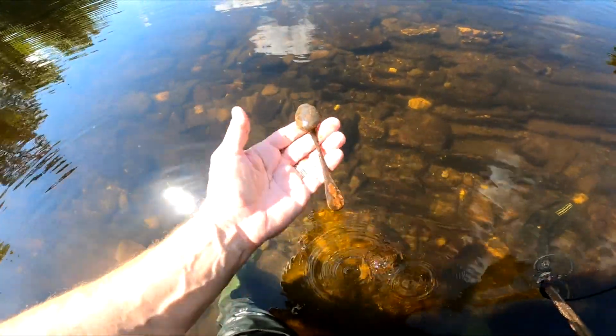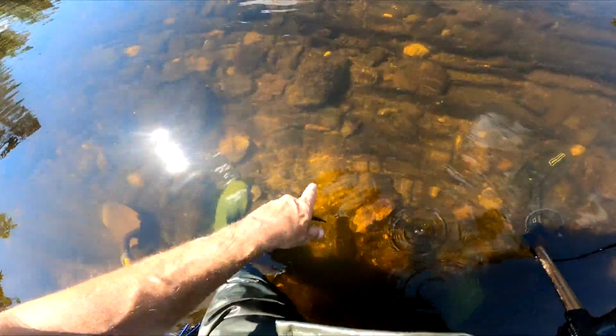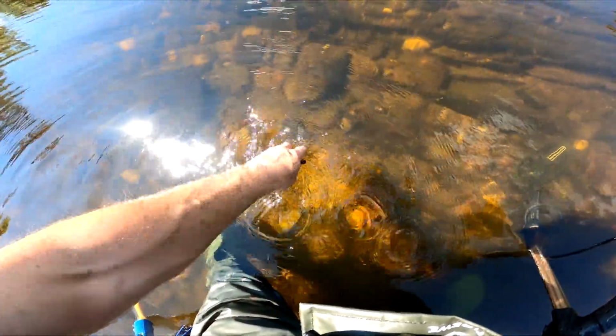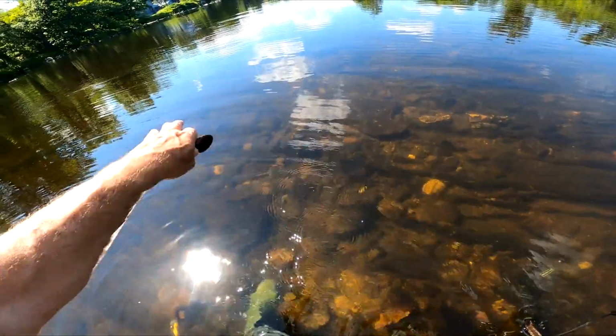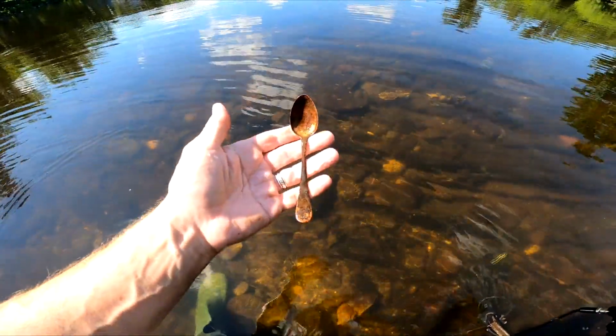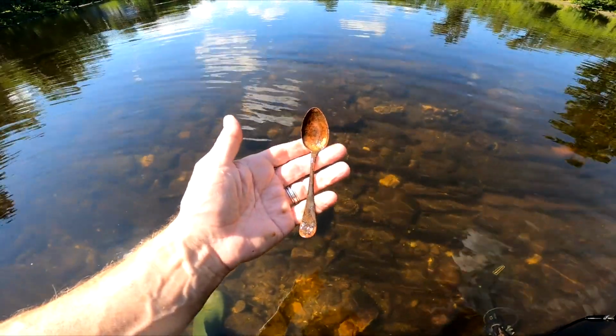All right folks, got a little bit of spoonage. It's stuck down underneath a couple of rocks here in the sand between these ledges. What I'm basically doing is threading my way through here and just trying to cover as much as I can. All right, on to the next.